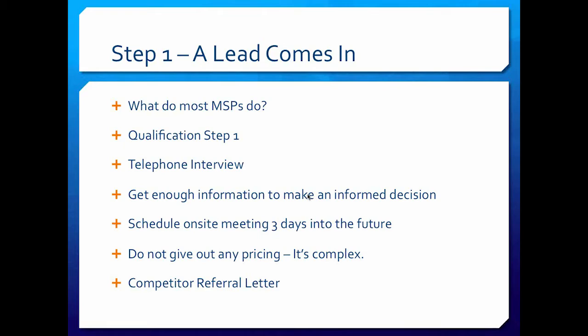Step number 1: the lead comes into your company, either through your website, or if you outsource your telemarketing, the telemarketing people generate some sort of lead. They pick up the phone and call you, they send you an email, or you stumble upon a lead.